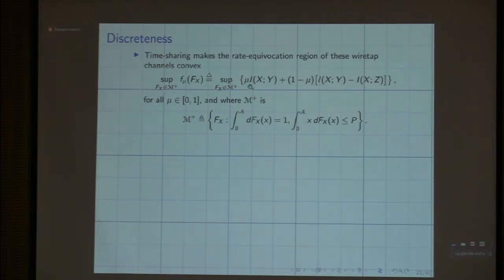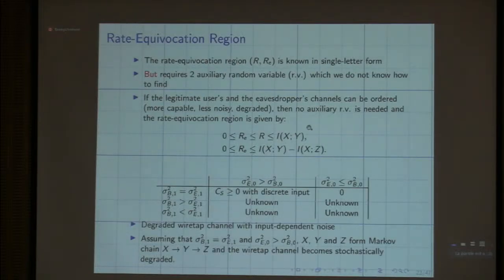And the objective is a weighted sum: mu times the mutual information of X and Y, plus mu bar, or one minus mu, times the mutual information of X, Y minus I of X comma Z. Where is this coming from? Well, basically I'm trying to maximize mu times this bound plus one minus mu times this bound. If I do that, I know that I'm going to exhaust the capacity region.